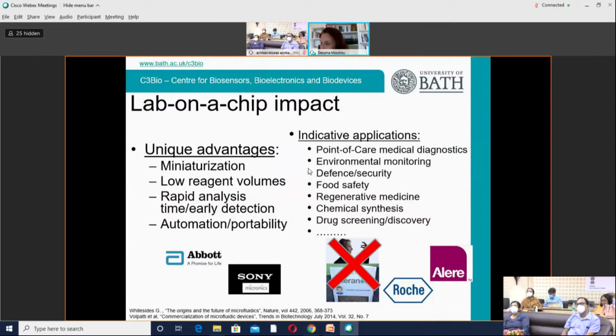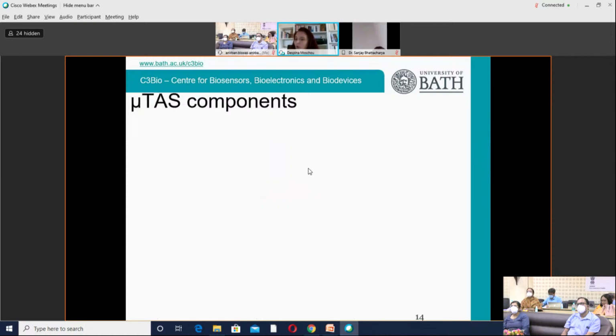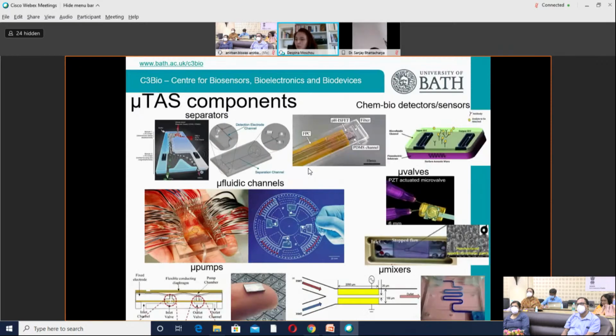So I will just leave it at that in terms of the impact because I think it is a pretty strong case by itself. So how do we make lab on chip devices? We need the components that I told you before. There has been a lot of research the past 30 years on all of the components that you see here, a lot of progress, hundreds of thousands of scientific publications, and we have progressed a lot. However, lab on chip is not yet there.